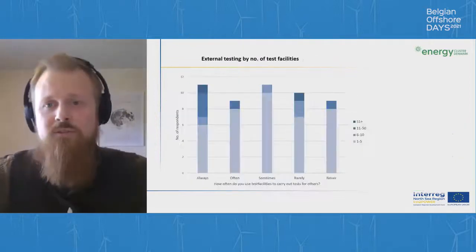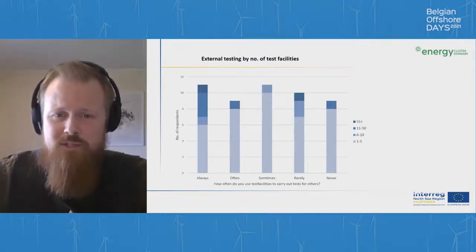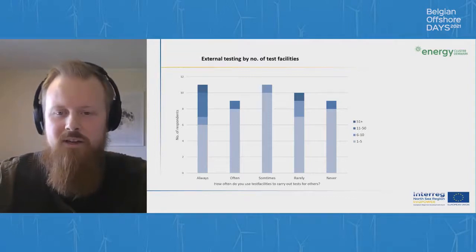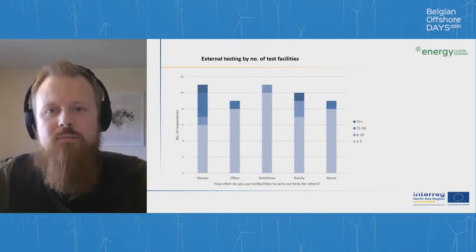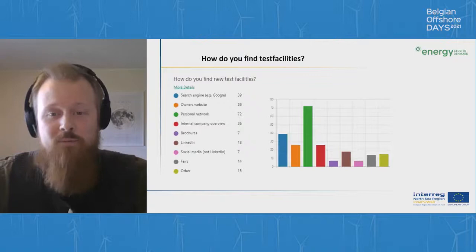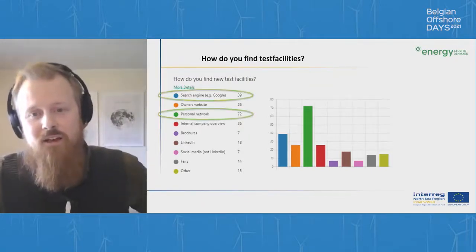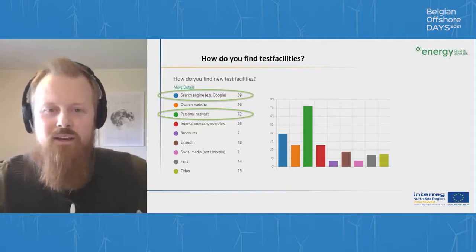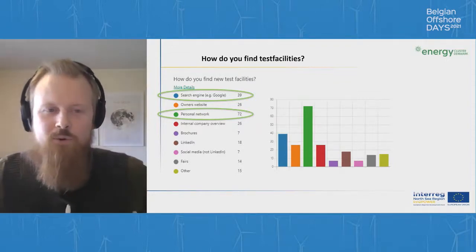And if we look a bit more into that, the fewer test facilities a company has, the less likely they are to carry out tests for others. So there's an interesting fact there. And if we look at how people are finding test facilities, personal network is a clear number one, and then searching on Google, an internal company overview, or people's own web pages.